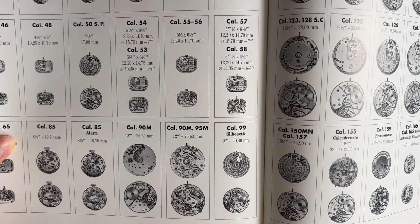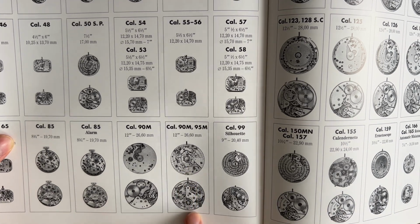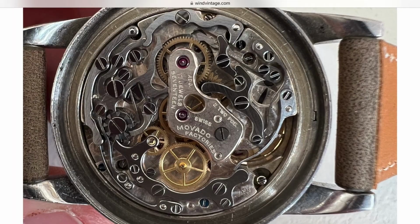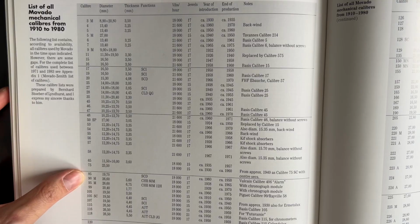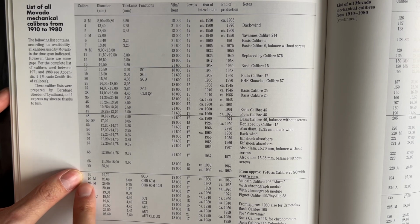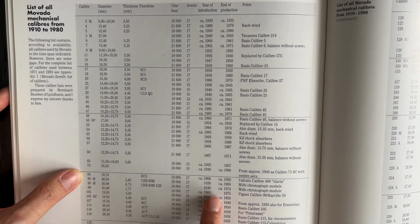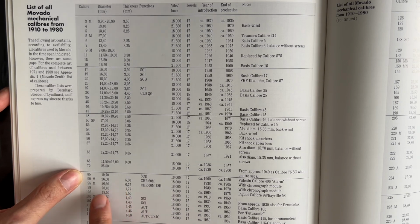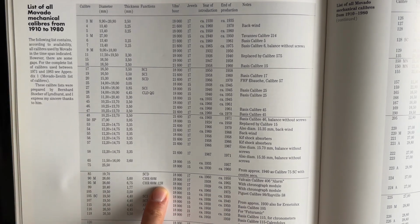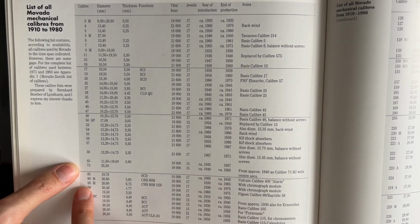The book also has pictures of the old movements. In Eric's case, it's going to be either 90 or 95, and there are pictures of these movements here, and that corresponds to what we see on Eric's watch. If we go to the table with all the movements, we can get information about the 90M and 95M movements. This gives us a lot of very useful information. First of all, it gives us the time periods when the movement was produced, which can help us date the watch. But for now, we don't know if that's movement 90M or 95M.